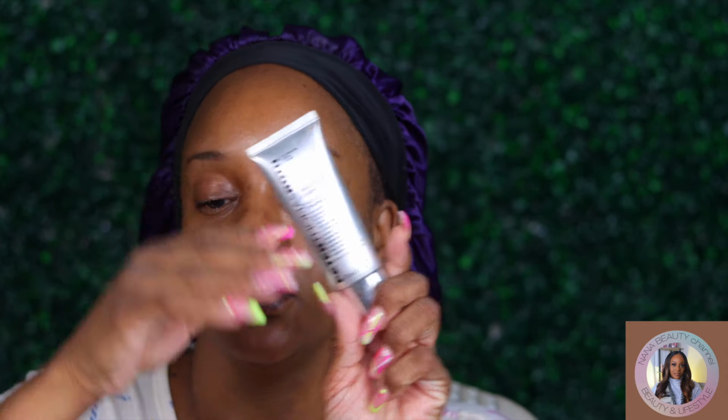I'm going to take some of my Peter Thomas Roth and my NYX blur for primer.